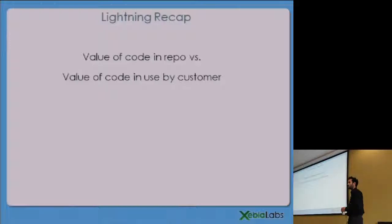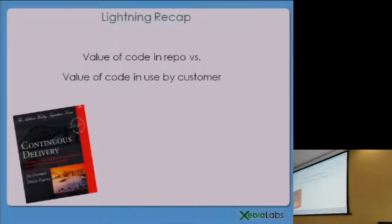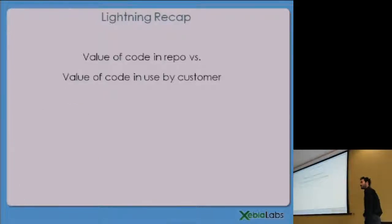What's the value of your source code if it sits in a code repository? I would contend that the value of code in the source repository is very, very small. It's zero, but it's close to zero. Until it's in use by a customer, until you actually have people using your software and benefiting from the features and hopefully giving you bucket loads of money in return, there's not much benefit to having it in the first place.